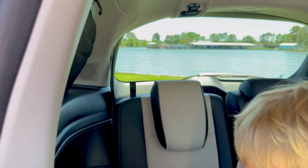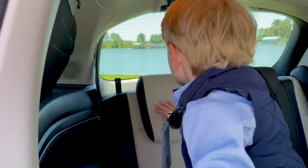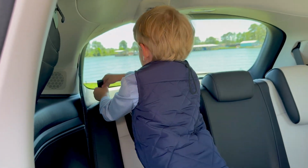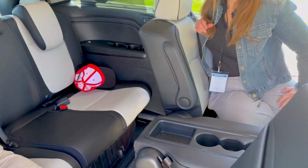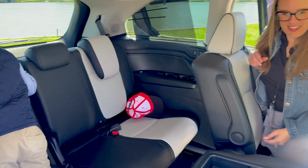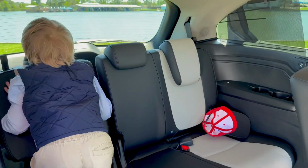Tucker, see that strap sticking up on the top corner of the seat? You can recline these seats too. Wow. So you pull up on that and you can recline it. Holly, I'm not going to make you crawl through since there's a bench seat here in its current configuration. But yes, you can fold that down.